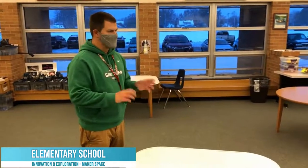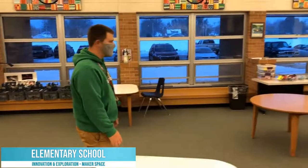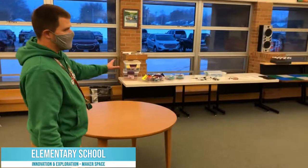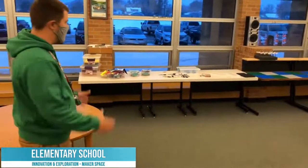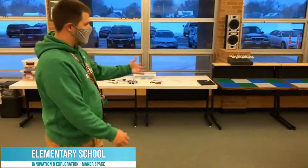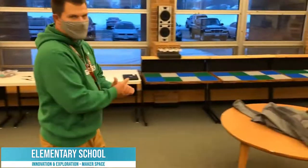Yeah, they start putting everything together, making a mess. Yeah. And then it's cleaning up from there. And then we'll use this white table sometimes for younger kids to have more limited supplies to choose from. And then the Lego tables are generally used for Legos.